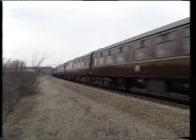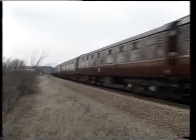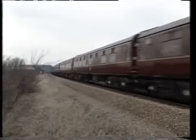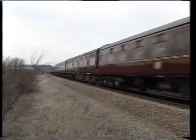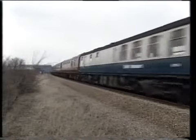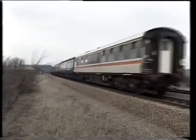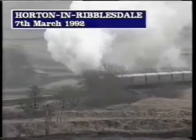Tests are the only steam workings without a steam restriction imposed, as they're designed to stretch the engine to its limits before it's given a BR steam certificate. Normally 60 miles an hour is the maximum allowed for steam. On this run, Blue Peter reached 83 miles an hour. Following the award of its certificate, the engine was let loose on the Settle and Carlisle.